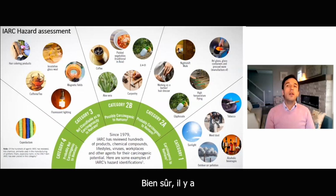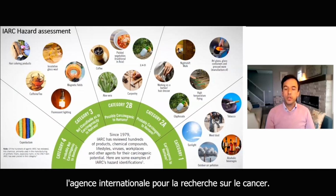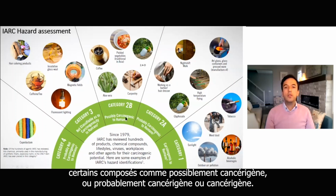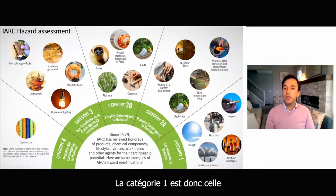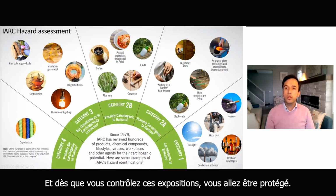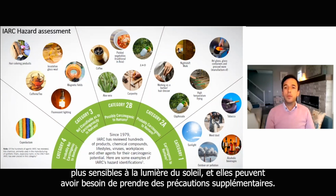Of course, there are agencies that don't take into account risk, and one of them is the International Agency for Research on Cancer. They have classified some activities and compounds as possibly carcinogenic or probably carcinogenic or carcinogenic. Category 1 is the one that has been proven to cause cancer in humans. But even for those compounds under category 1, we are still exposed to them. You can drink wine, you can be exposed to sun, and as long as you control those exposures, you're going to be protected. Of course, there are exceptions, and some people may be more susceptible to sunlight, and they may need to take further precautions.